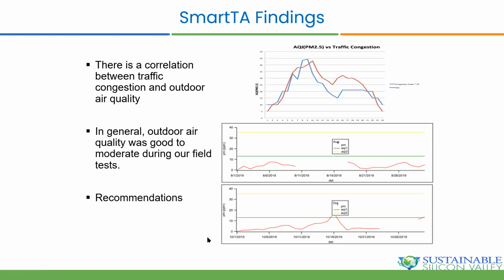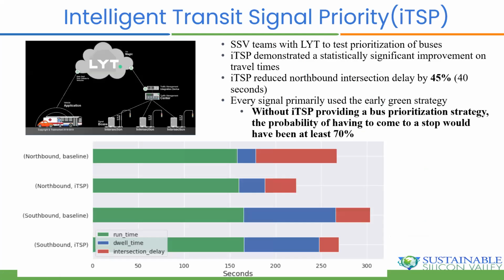So the underlying cause for the increase in sicknesses that you see in East Palo Alto, we can't really tell from these measurements. I think we need to have much more sophisticated experiments in order to get to the bottom of that. So that was kind of the first project that we worked on.